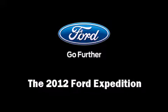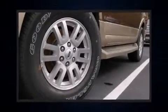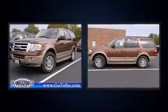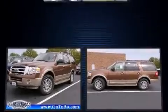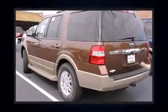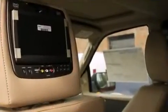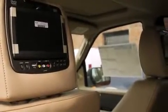Treat yourself to a test drive in the 2012 Ford Expedition. A 5.4-liter V8 engine pairs with a sophisticated 6-speed automatic transmission, providing a smooth and predictable driving experience. Well-tuned suspension and stability control deliver a spirited yet composed ride and drive.